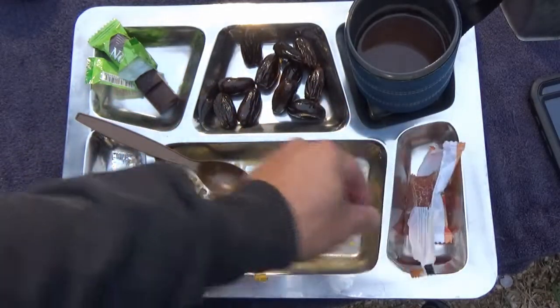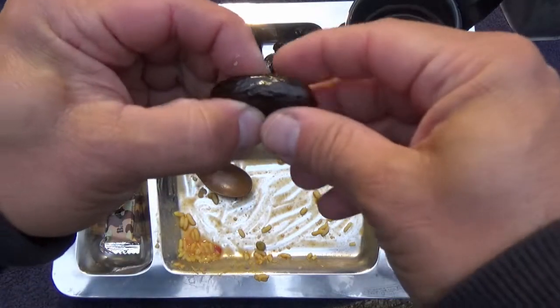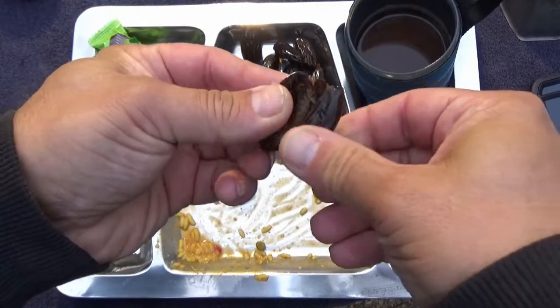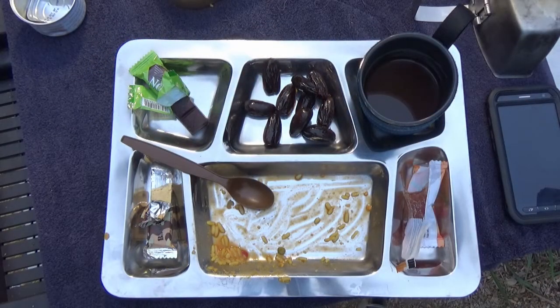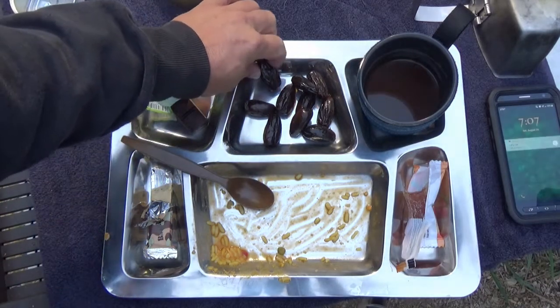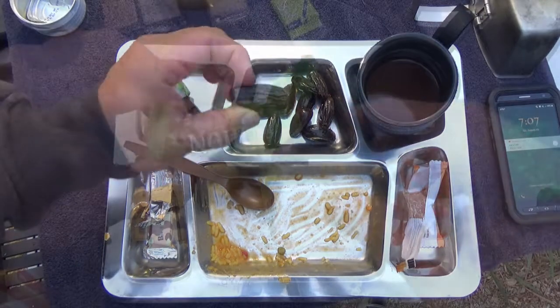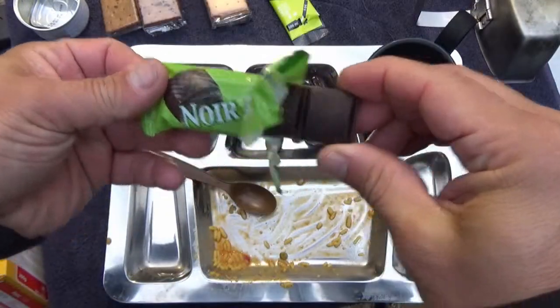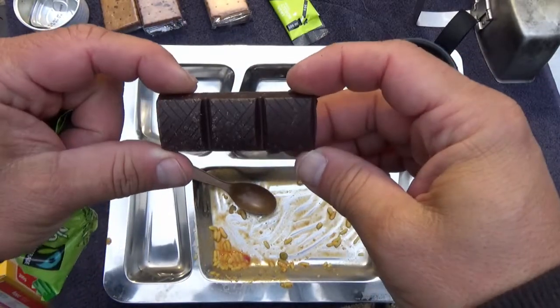Really nicely done. Let's try one of these, not strawberries, but a date. What if it's got a stone in the middle? Nope. Well, that's good news. That cocoa is so smooth. It's really delicious. I kind of cheated a little bit and threw a couple of packets of coffee in there because it's my first caffeine of the day. These dates are really nice, too. They just taste like a fresh date. Speaking of things that never disappoint, it's this chocolate. The only disappointing part is you only get 4 tiny squares. I could eat like 3 of these in a jiff.